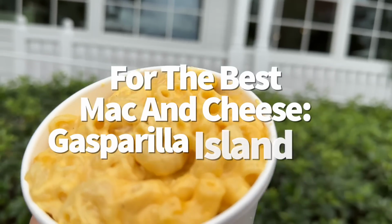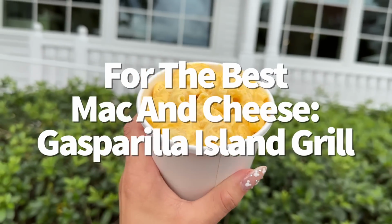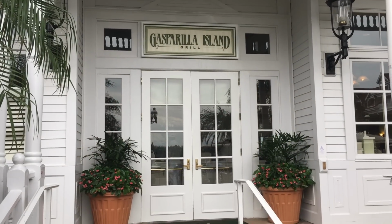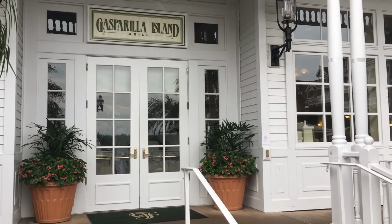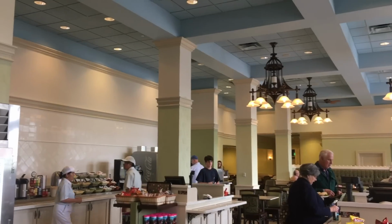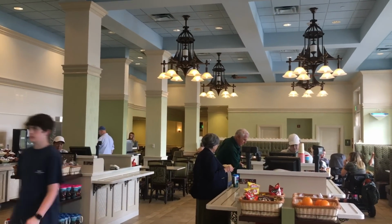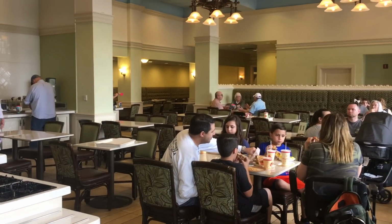Now, we've talked about the best plastic cheese and the best Irish cheese inside Disney World today, but now it's time to talk about the best mac and cheese, which is over at Gasparilla Island Grill in Grand Floridian Resort and Spa. Gasparilla is a quick service spot with cafe-style seating and lots of picturesque views of the Grand Floridian Marina with Cinderella Castle off in the distance.